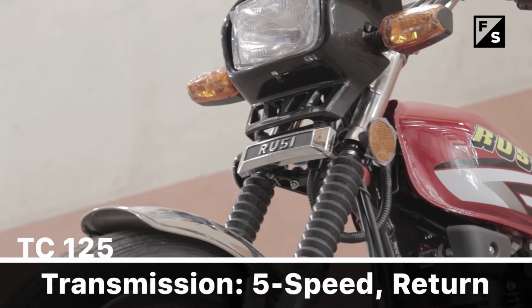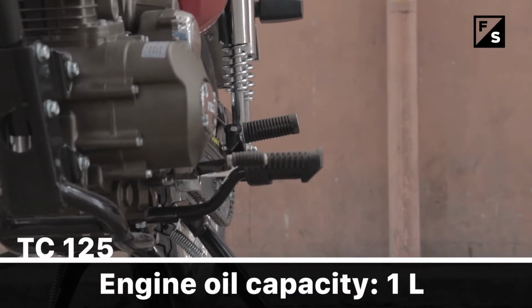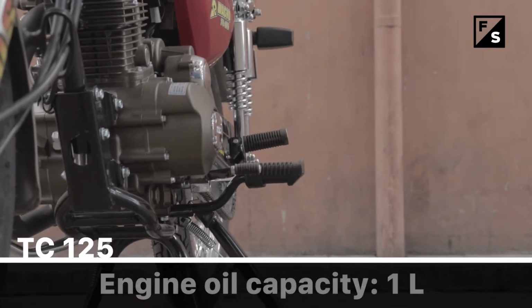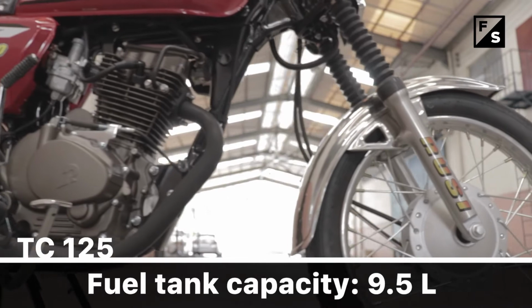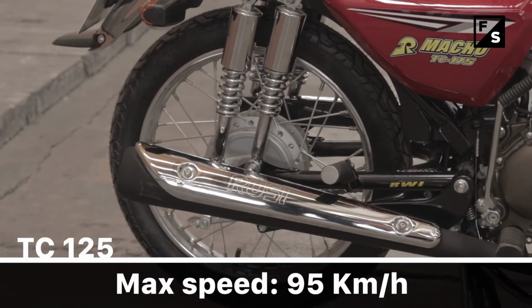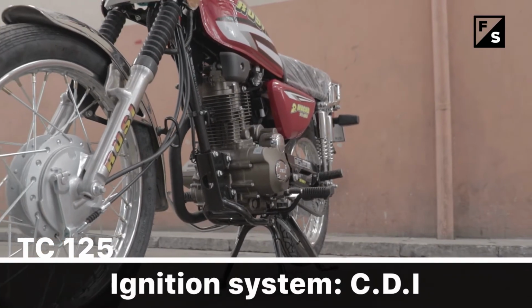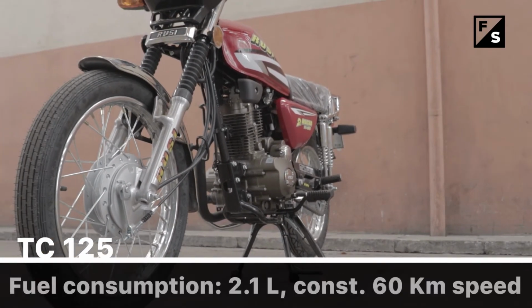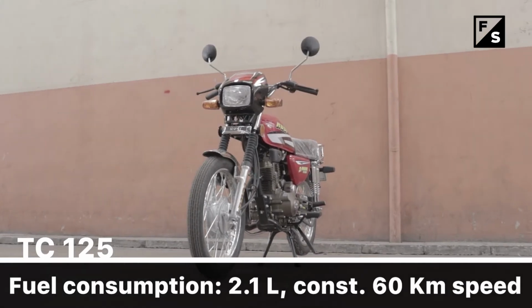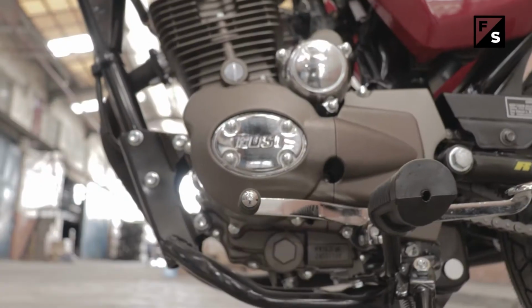We have a 5-speed return shift transmission, 1 liter engine oil capacity, 9.5 liter fuel tank capacity, and a max speed of 95 km per hour. Fuel consumption of less than or equal to 2.1 liter at a constant 60 km speed.